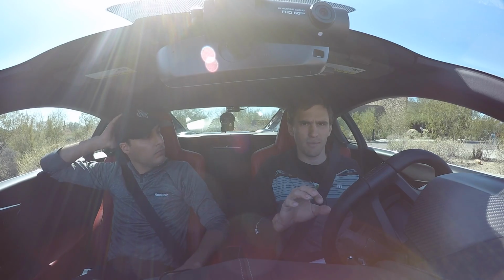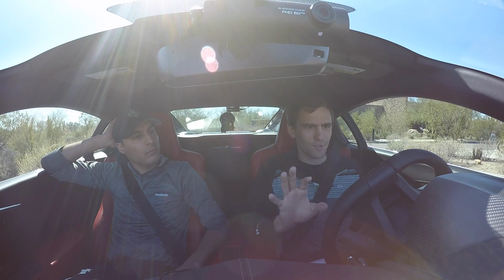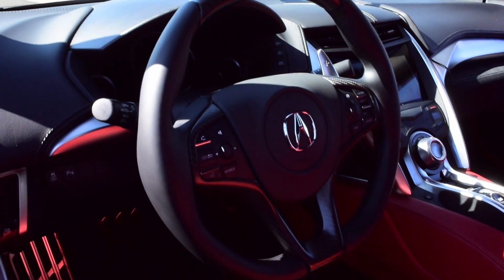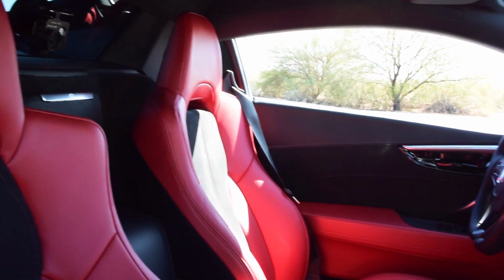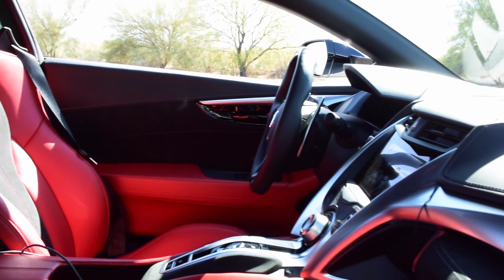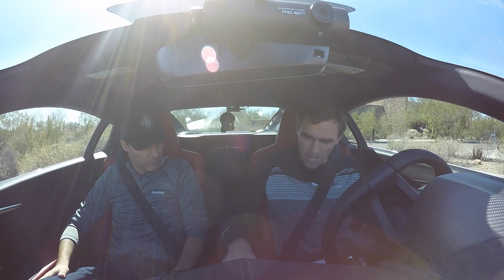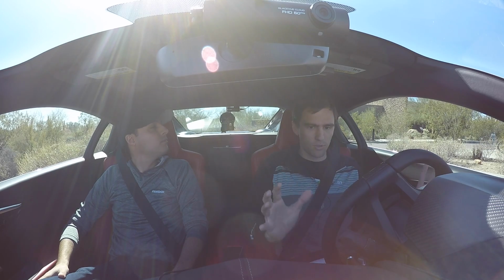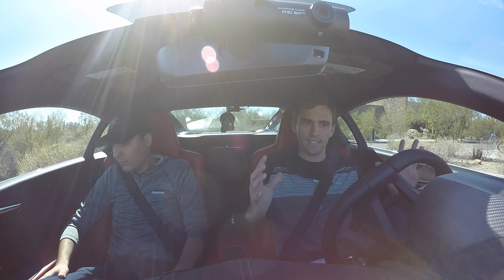We're sitting in EV mode right now, so it's extremely quiet. We have the carbon fiber interior trim package, black Alcantara with a little NSX embroidery. It's not even embroidery, it's like an imprint there. This dark red leather here. It's a beautiful car to be in, and it's actually nice and simple too.